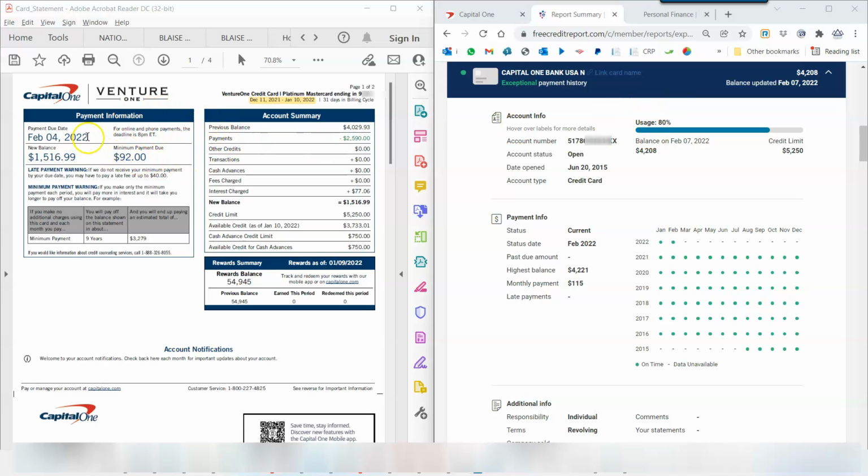Now, as you can see, the due date is right here, February 4th, and the statement closes around the 10th of the month. And you see right here, because it's a short month, it closed a little early, on the 7th. So when you look at your statement, you'll see that the due date usually has a grace period before the statement actually closes. In this instance, it's how many days? The 4th through the 7th, so you have 3 days.